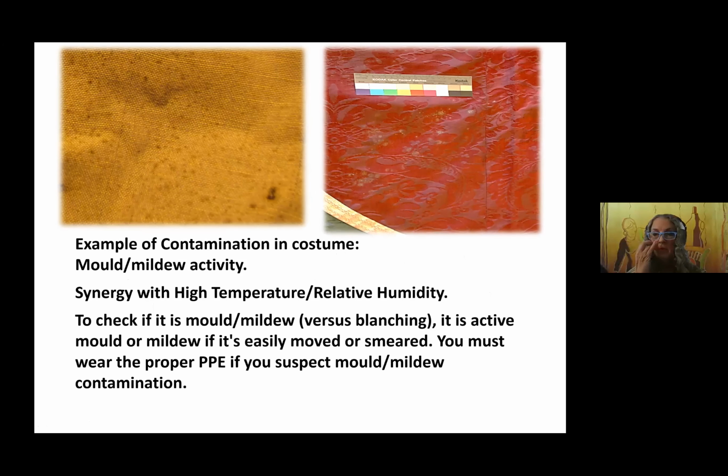Here's some other examples of contamination in costumes and mold and mildew activity. We are currently completely surrounded and enveloped in mold and mildew spores. All they're doing is waiting for the proper environment to go into their growth cycle, and away they go. You must wear the proper PPE if you suspect mold and mildew contamination. If it's active mold or mildew, it's easily moved or smeared when you touch it with a blunt spatula or a Q-tip.